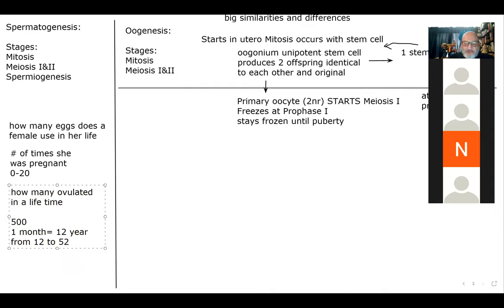So that gives us about 40 years. 40 years times 12 works out to about 480. So there you go, right about 500. And again, very rough estimate. Obviously, the ages are going to differ, but the point being, it's less than 1,000, well less than 1,000.